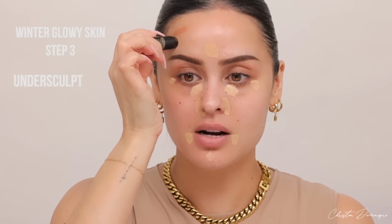I wanna show you where I place my contour. And if you're in a rush, you can do this all at the same time, blend it all together with one brush. It's fine if you're in a rush, and I'm gonna show you how to blend it too.